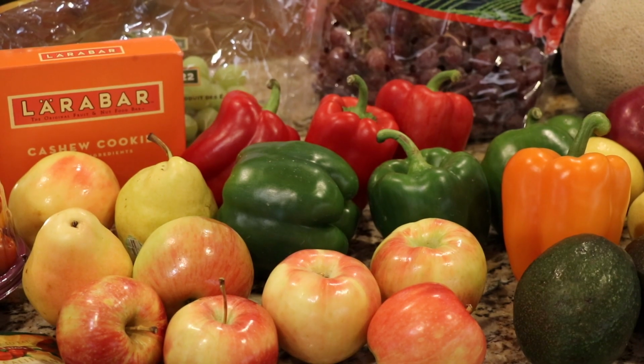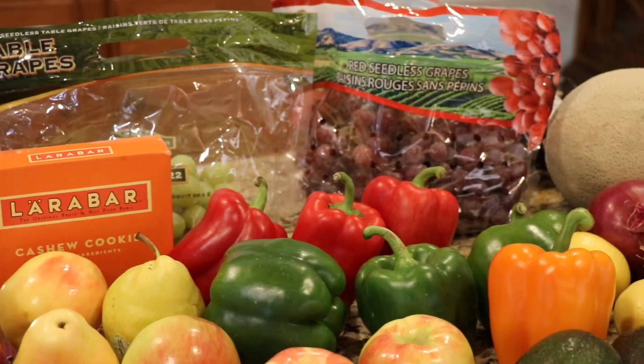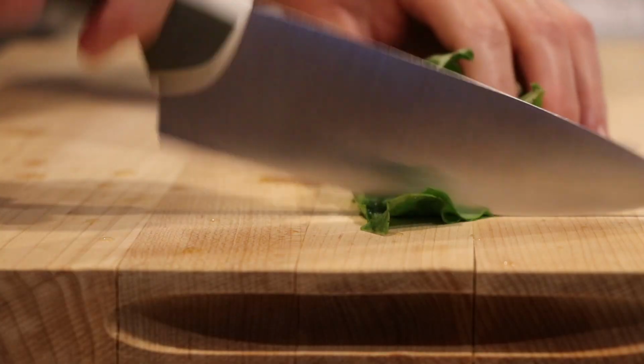Now it's fall, y'all, so make sure you're enjoying the fresh apple harvest that's hitting the stores now. Try a new variety to mix things up. Some of our favorites are Honeycrisp and Sweet Tango.